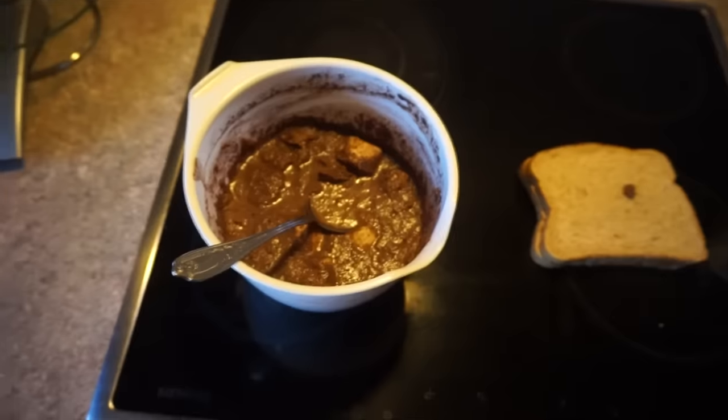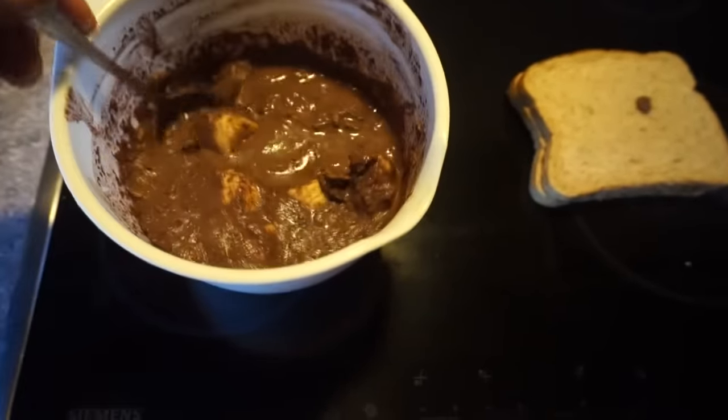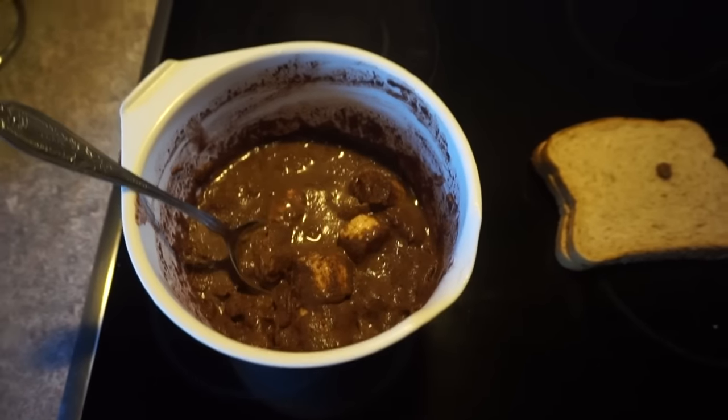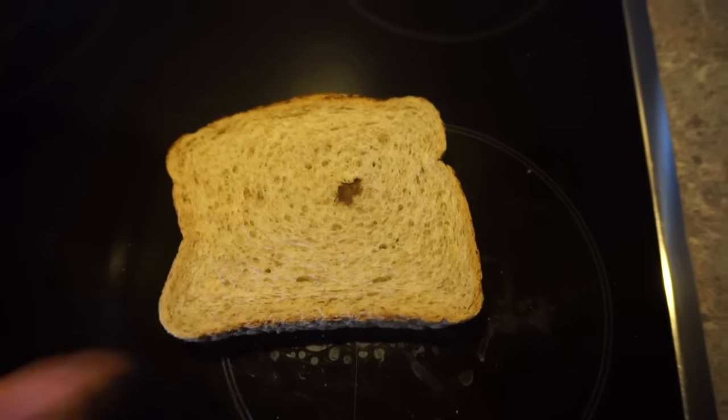So for my breakfast, I like to have a really big breakfast containing a lot of carbs, because most of the time my breakfast is my pre-workout meal. Alright, so here's what I'm working with. I have my breakfast bowl of gains right here. If you want to see the recipe, I'll link it somewhere around the screen right here. And a sandwich with Nutella, as you can see.